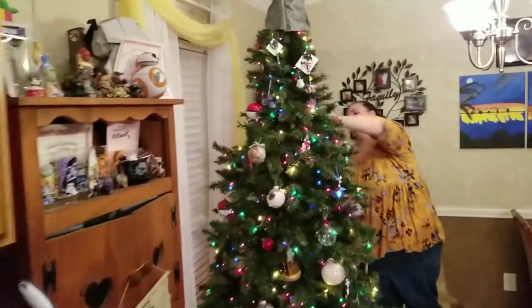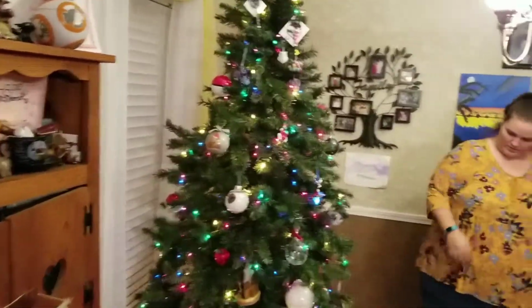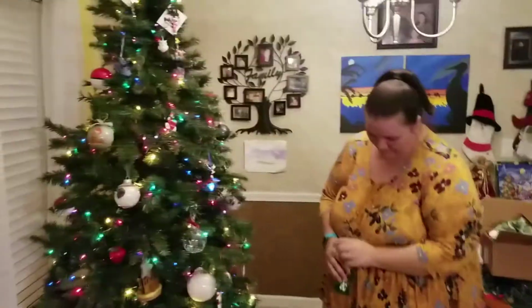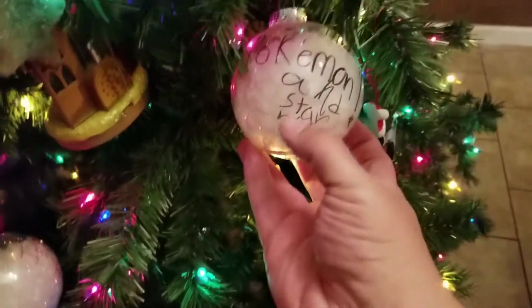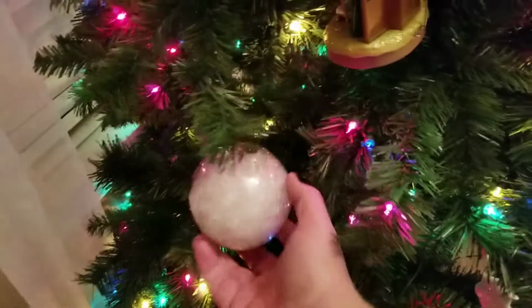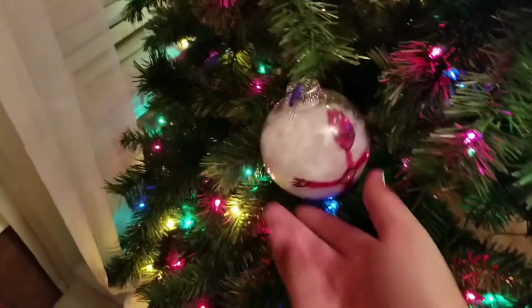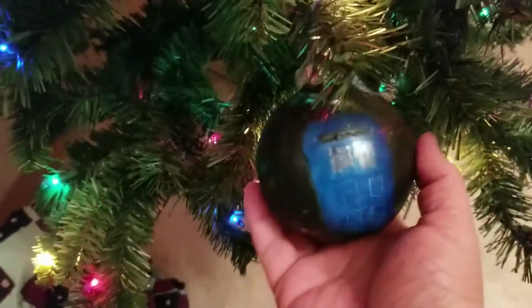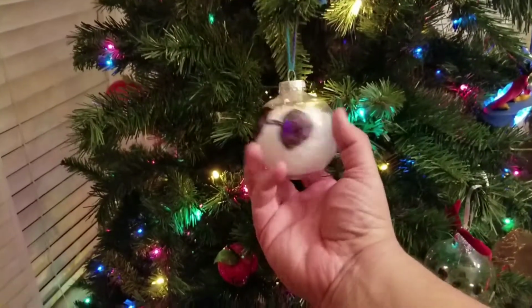Alrighty, we have almost completed putting all the ornaments on the tree. I showed you some in the little laps here. Kristen's finishing up. I'm gonna go through and show you a couple, some we've handmade and stuff. So, like these here. Pokemon and Star Wars. Jordan made that one. And Jordan made this Iron Man one. And we have a Doctor Who that Kristen made. And then this is Baymax that Jordan made.